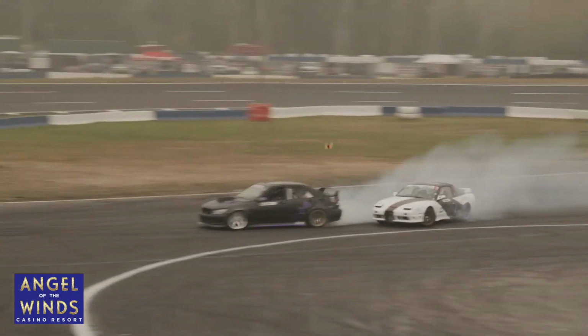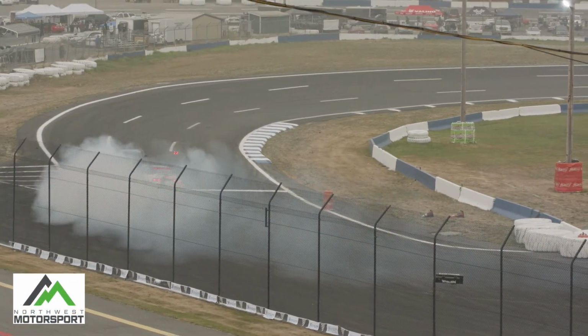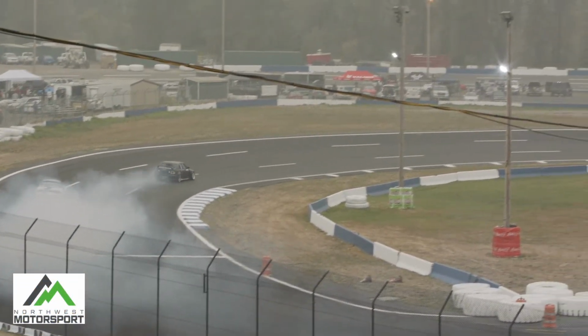Tyler looking in right where he needs to be, though, putting himself right in that pocket. But I think it's going to be too little too late. He completely failed to initiate on the bank. I wonder if we're going to be able to see that in the replay.